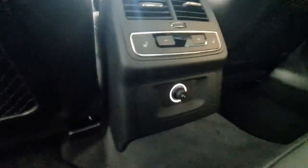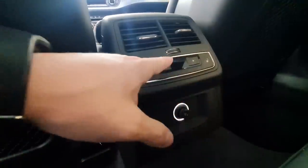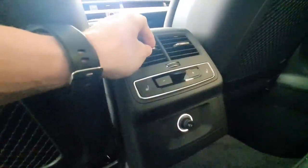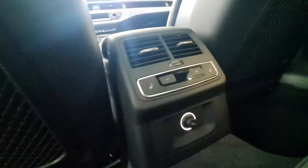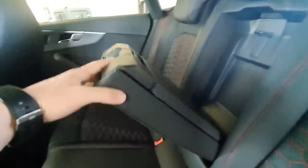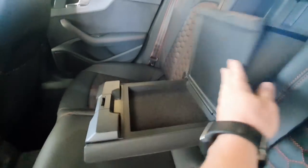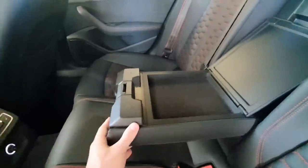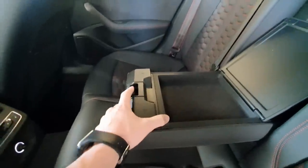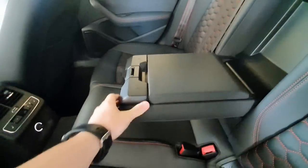Here in the middle, we have 12-volt port, heated seat. Here in the back, we have great feature, and also two vents, pretty good quality. Also, armrest here in the middle with two cup holders. I will show you in a moment. Here you have a space for your handy or whatever you want to put there. This is pretty useful. I really like this place here, where you can put your things.